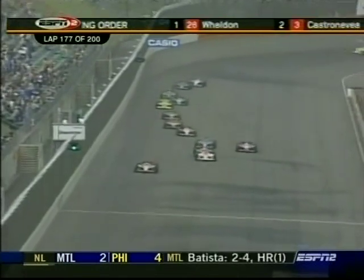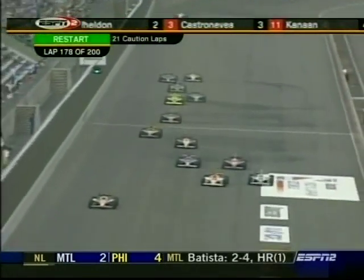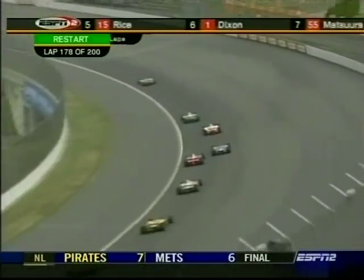Now, tall order. There's a go zone down in turn 3 and 4, an area where the drivers are not allowed to accelerate any earlier than that, and you can be assessed a penalty. Leader gets to bring them back at his pace. Green flag is out. Kanaan works down to the inside of Castroneves. Kanaan goes for second. Now Weldon has somebody who can protect him. Weldon pulls away in the lead.